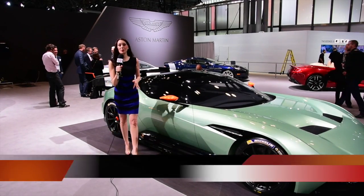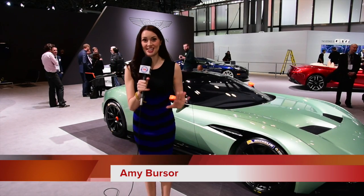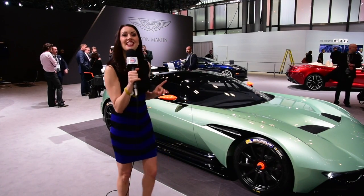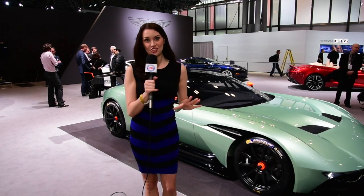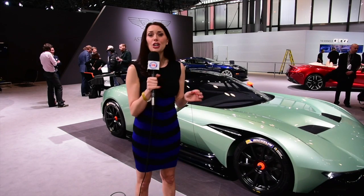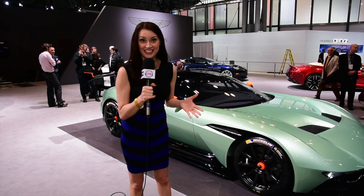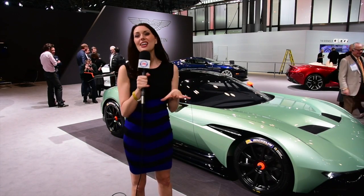We're here at the Aston Martin booth at the New York International Auto Show, and I am so excited about this car. It is the car that I've come to see. It is the Aston Martin Vulcan. There's only 24 of these cars being made, and they've already sold about half of them at a cool $2.7 million. Incredible, right?